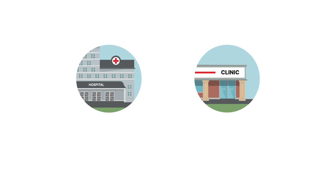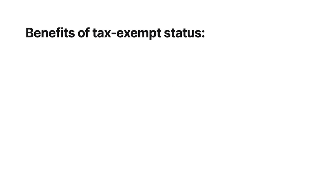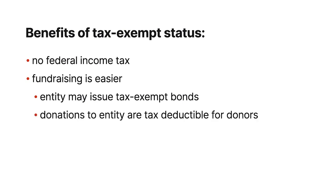Nonprofit and government-owned healthcare entities may qualify to be tax-exempt under federal law. Qualifying for tax-exempt status provides many benefits. One of the most significant benefits is not having to pay federal income tax. A tax-exempt status also makes fundraising easier because the entity may be able to issue tax-exempt bonds, and donations to the entity are tax-deductible for the donors.